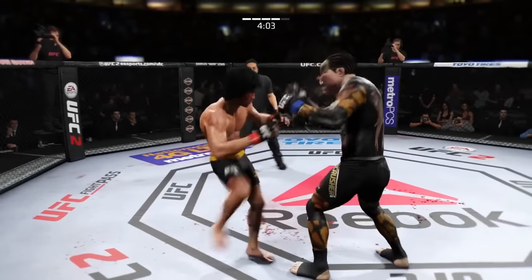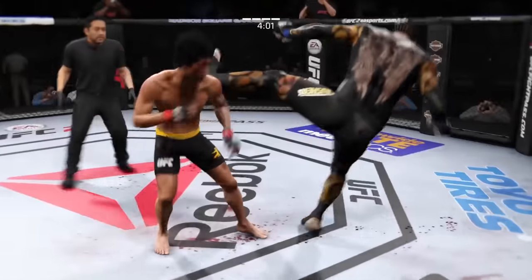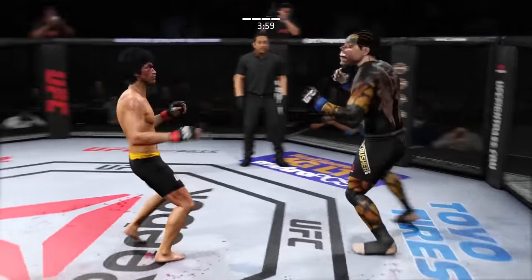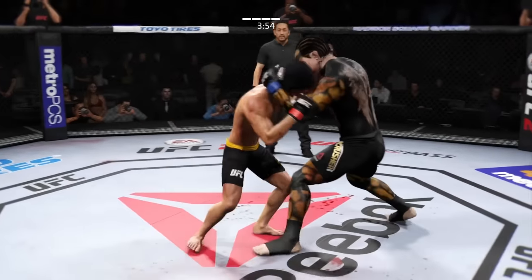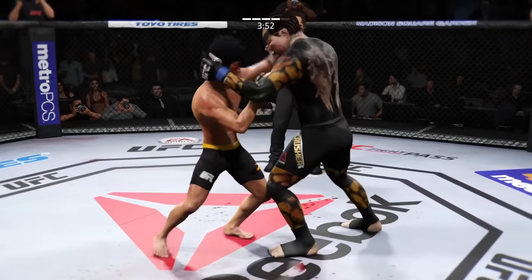That connected. Bruce Lee is continuing to punish that wounded eye. And you can see that the swelling continues to get worse and worse. He's absolutely targeting that eye. You can clearly see, and he's landing combinations on it repeatedly.